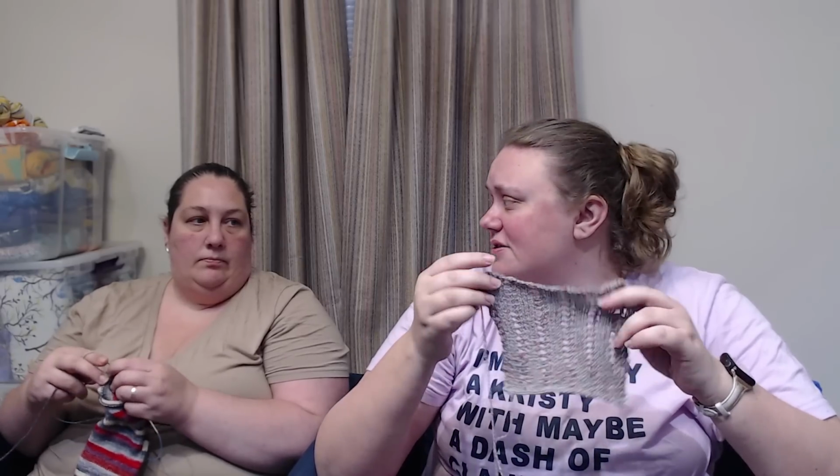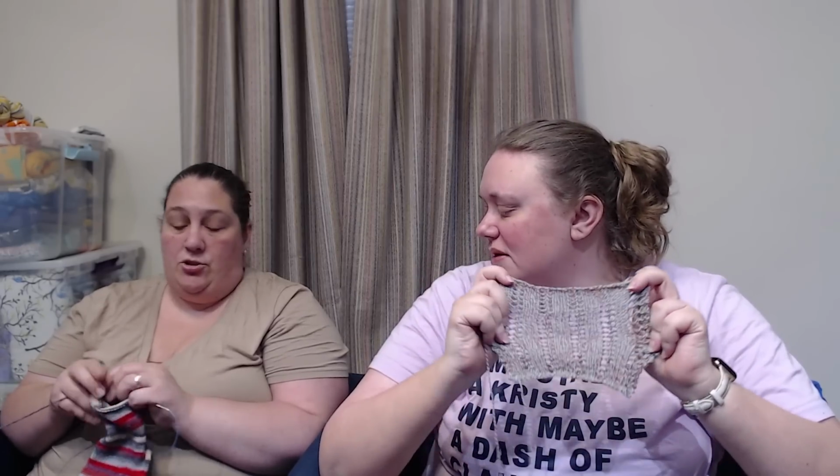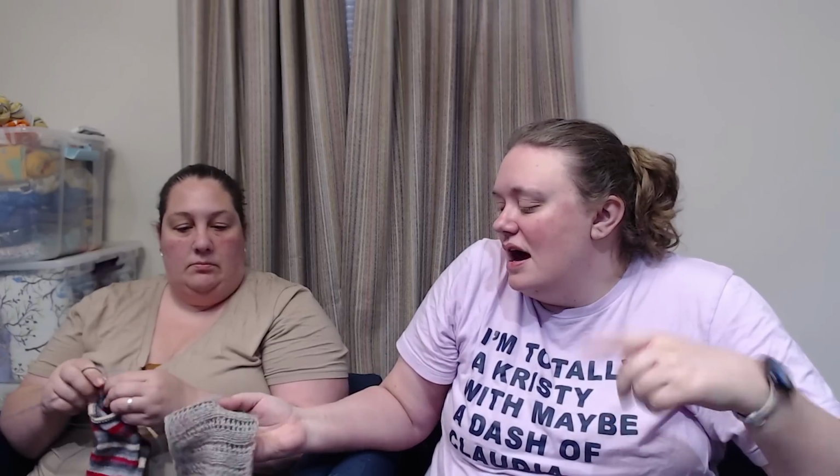So it is 3/4 of an inch too small, so it should be 6 3/4, and it's just a little over 6. But I think with the blocking, it'll grow to the right measurement. Does it stretch well? Yeah. But I like the fiber. I like the drape in the hand on that size 4s, so I didn't want to go up.